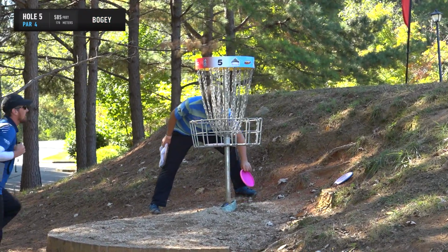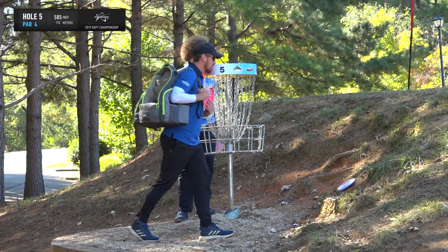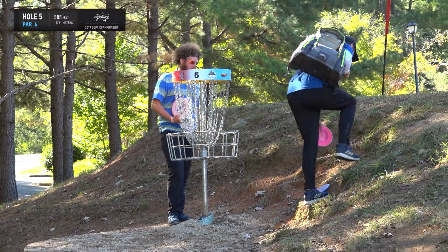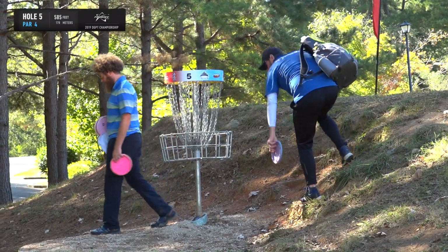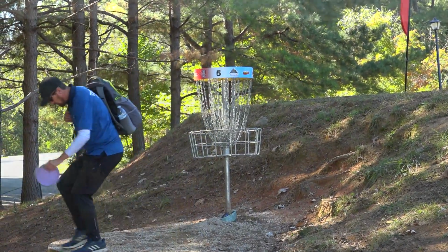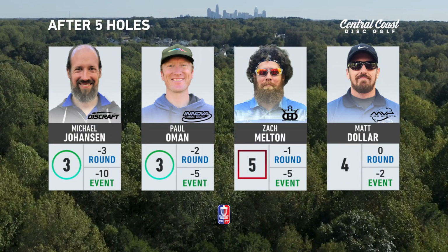Adding a little flair to his tap out. Some kind of fun and games going on between the two. Both of those guys are top-notch competitors and so much fun to play with. Yep, you were right about that.